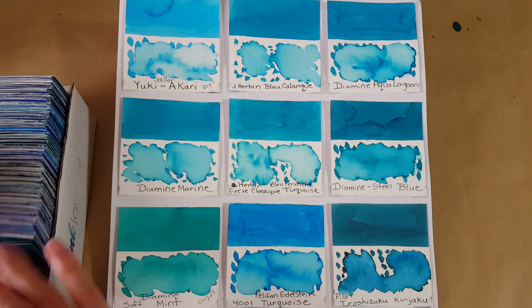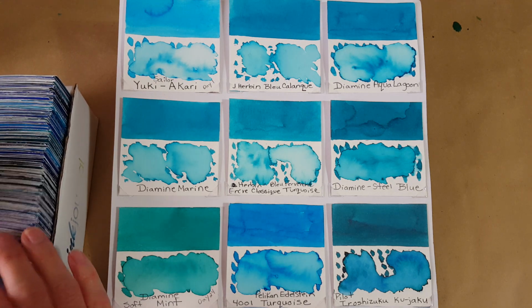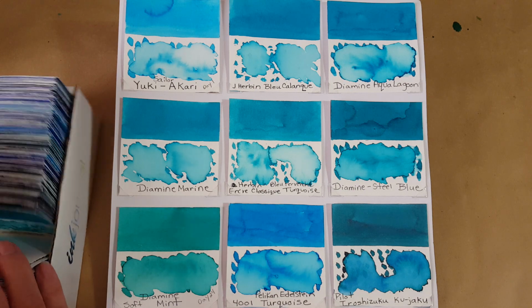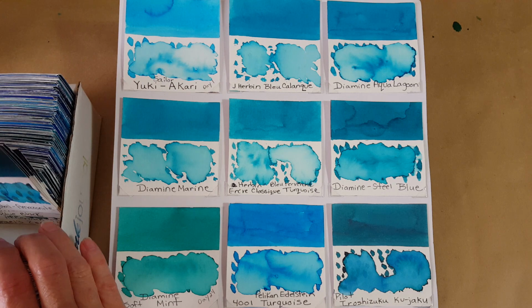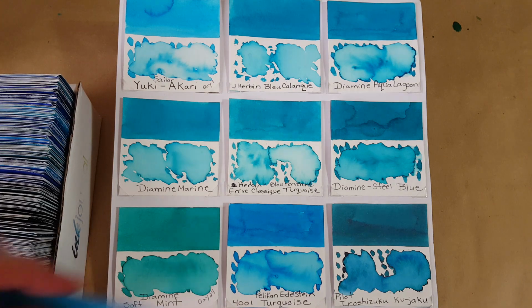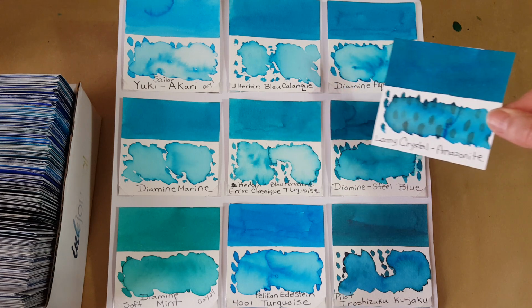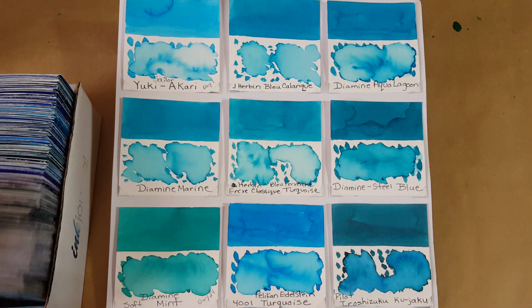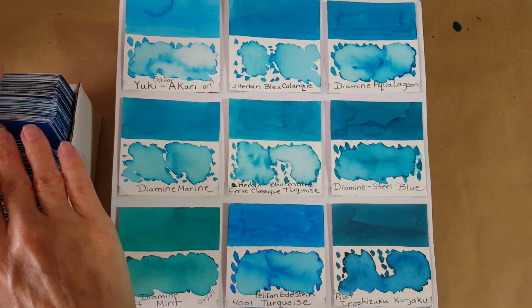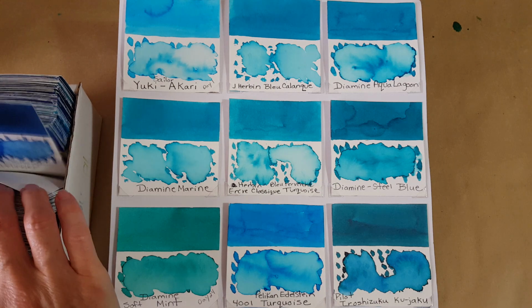Let's see. Let me just flip through quick and see if there's anything else that we might. I don't think so. I admit the colors are starting to blend together just a tiny bit after this. We're almost to day 30 tomorrow. Oh, here's one. Lamy Crystal Amazonite, but see how much more teal that is. That's just really saturated and dark. Let's see. Well, Midway Blue, that's not really.